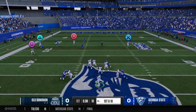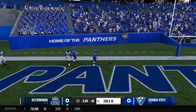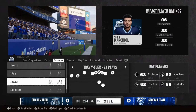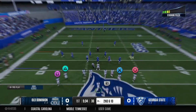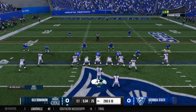He'll start this drive firing. Wasting no time taking a shot. And he got a hand on it to knock it down in the end zone. Well, it looked like that might be the first touchdown of the game, but what a great job by the defender, seeing the football and swatting it away. After the quarterback and receiver failed to hook up, they'll try it again on second down.